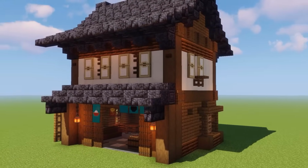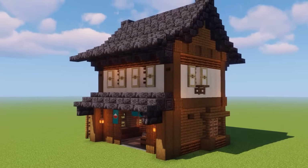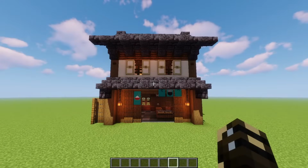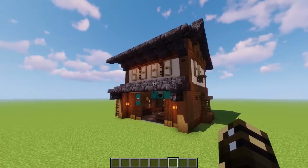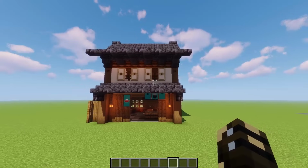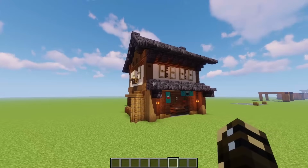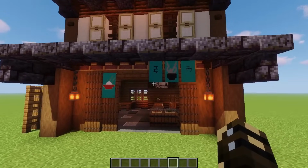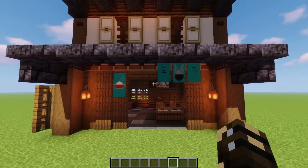We're doing a Japanese shop, and I've set this one up as a noodle or ramen shop. And I've got to say guys, I absolutely love the look of this thing. It is crazy simple, but there is so much detail in it, even though it is such a tiny little build. And we've got our little banners out the front saying what we are selling.